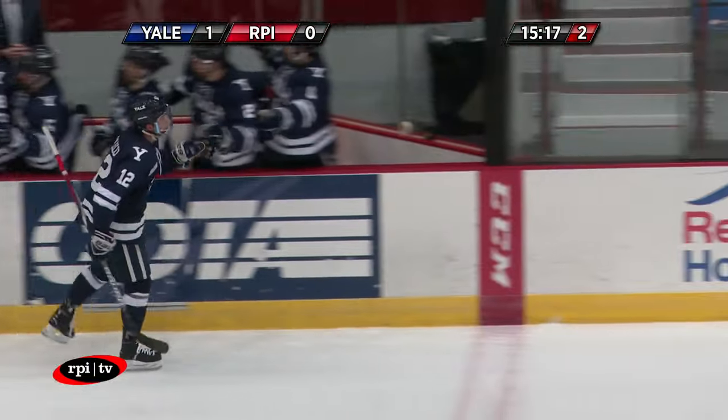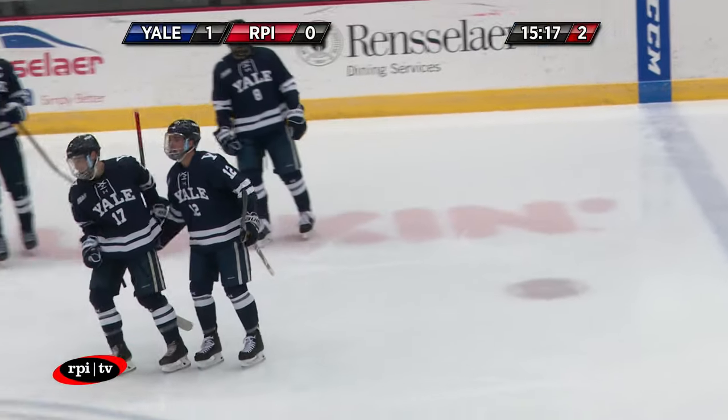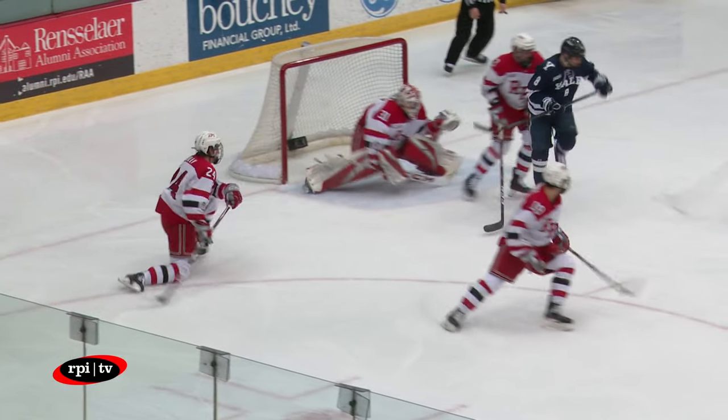As RPI with a big shorthanded chance. You see that sometimes, Joe. A shorthanded chance for a lot of players. Three of them for RPI got forward. Turns into a rush the other way. It looked like RPI had gotten back, but not into position. Pileco was open in the slot, and he buried it.